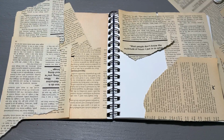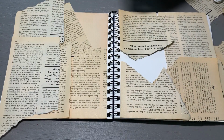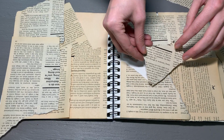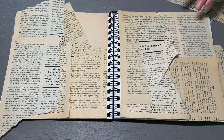Hello, hello, Crafty Crandall here, and today I want to talk about art block, and specifically how I recently overcame a bout of art block that I was experiencing with regards to my own art. What you see me doing here is arranging cut up pieces of magazine.